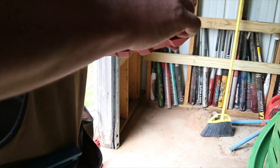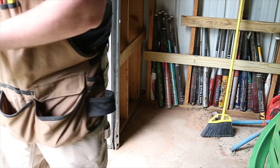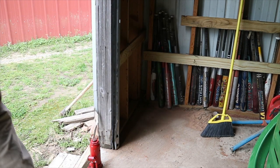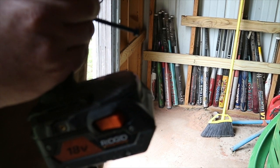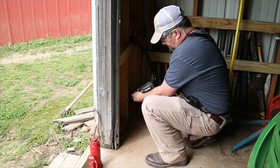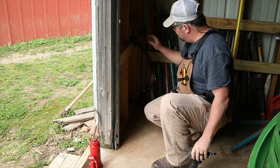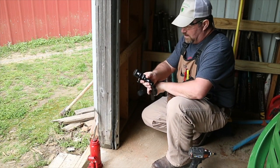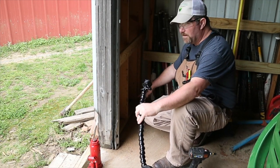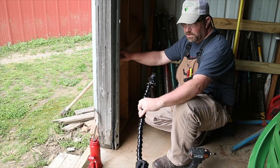Got a bit here. If I can get it, there it comes, if I can get it out. Okay. Alrighty, there you are. So, got our bit in, tap con in. We'll put another one back here in the back. Should be plenty to hold it. See if we can get this track straightened out, and then we should be good.